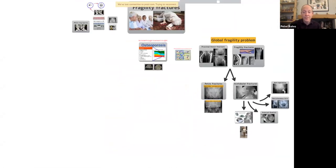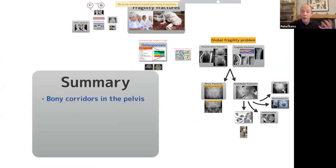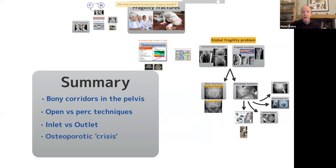So in summary, bony corridors in the pelvis. That's what I was talking about, those screws. You can put the sacroiliac screws, you can put down the anterior, posterior column. Bony corridors in the pelvis you can use to fix the pelvic ring. Open versus percutaneous techniques. Open are great for visualizing things, but they do come at the cost of potential wound infection. So we prefer percutaneous if you can do it. Inlet versus outlet views. That's how we work out whether a pelvis is displaced or not.